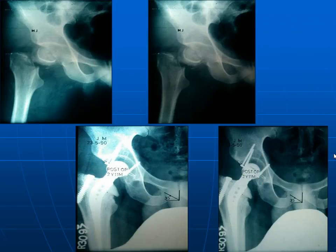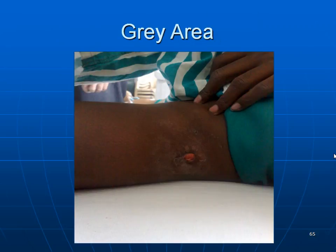This we fixed. This is another X-ray that you would probably not see, wherein the entire head is rotated. Of course, there is no way you can try to fix this. We did a THR at that point of time. This is a gray area. I leave you the stage thinking what to do for this area.